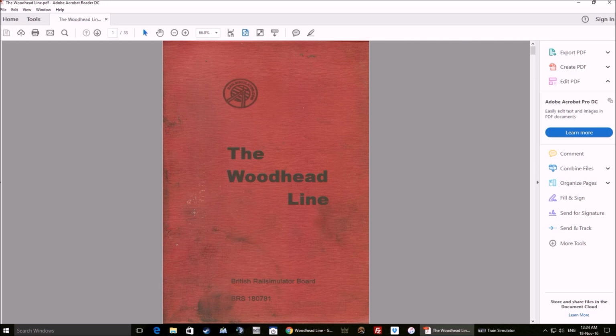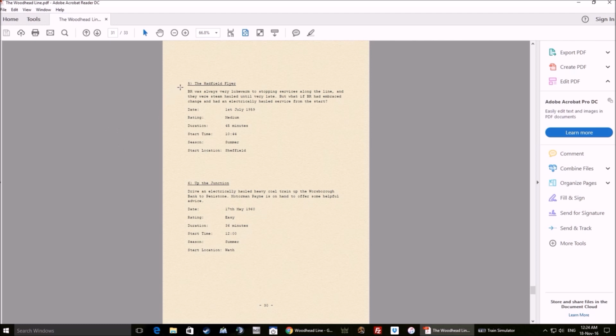Okay, and this is the accompanying PDF of the Woodhead line. Let's go to page 31. This is the scenario we're doing, number 5, the Hadfield flyer, and it tells us that British Rail was always very lukewarm to stopping services along the line. It was basically a coal carrying line, and those services were steam hauled until very late on into the early 60s, I think. This is a what-if scenario, and it postulates, what if British Rail had embraced change and had an electrically hauled service from the very start.